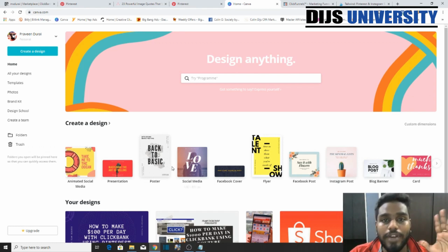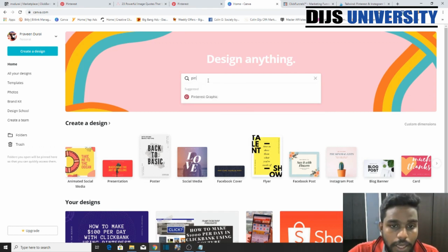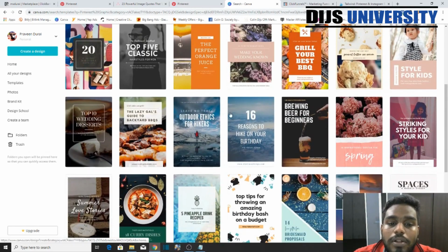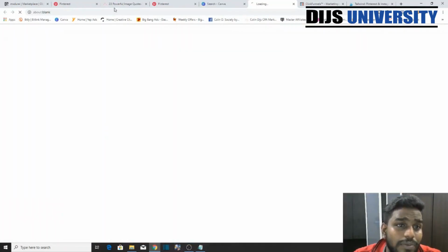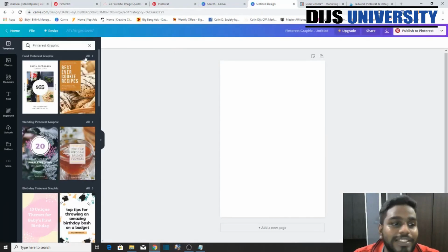Once you have come to Canva, all you got to press is Pinterest. When you press Pinterest, it will actually give you a template of what size the Pinterest pin will be, and all the other Pinterest templates that you might be interested in. We want a blank one because we want to replicate this particular pin, guys. I always get confused with that.